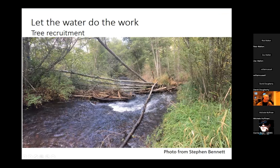So what are we talking about? We're talking about letting the water do the work. The folks in the desert Southwest, Bill Zeedyk and company, have written a book, Let the Water Do the Work. That's really the idea, is there's a lot of energy, a lot of mass, a lot of viscosity, so the ability to pick stuff up and carry it, and the inevitability of gravity is an energy source to use for good.